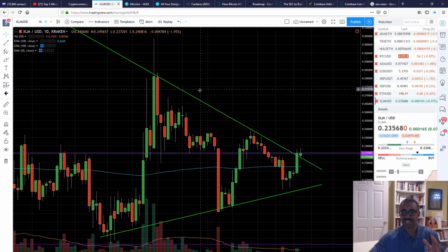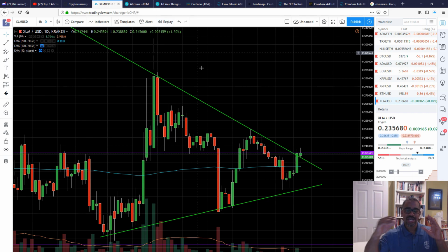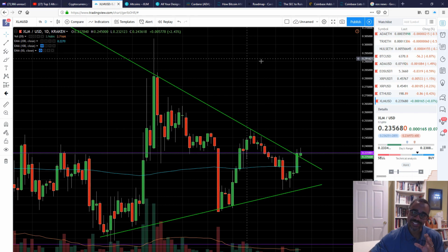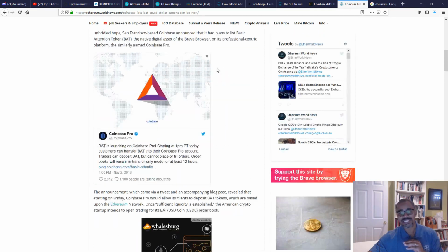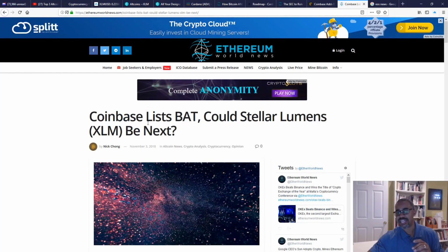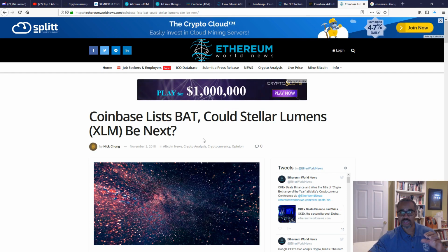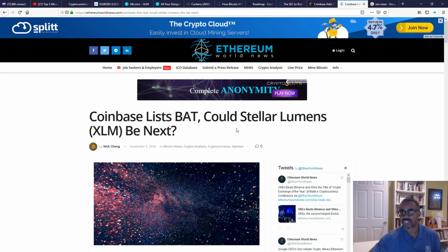As we talk about Stellar Lumens, we're talking about the opportunity. Again, the biggest thing on these coins is getting to a place where you're able to scale up fast and have a global payment system. The other thing is, fundamentally, look at this. It came out that Coinbase just added BAT to their Pro platform. It's not on their retail platform, which is the one that most of you probably already have. The Pro platform is on there now, but it's not really tradable. It's more that you can start to accumulate. You can start to put coins on there, on that electronic wallet, basically on their exchange.